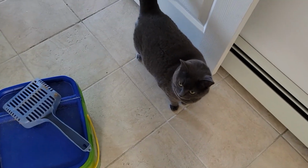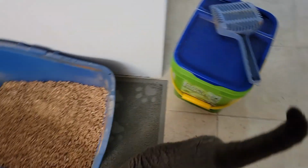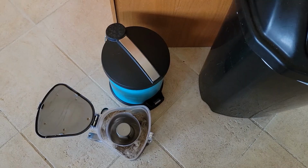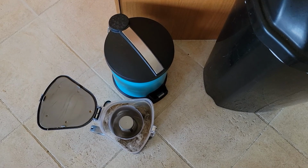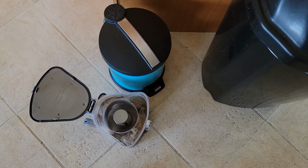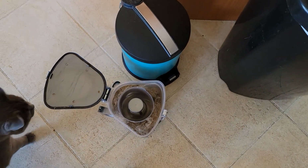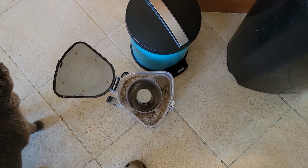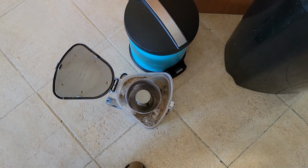Speaking of that, here's Lizzie, who wants to be petted, and is wondering why I'm playing in the litter box.